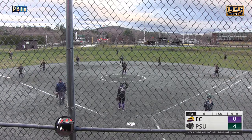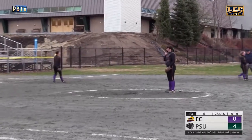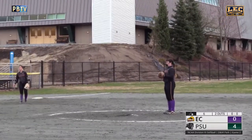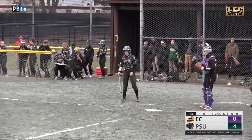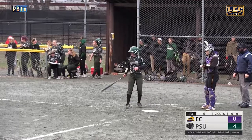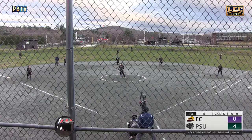Runner in scoring position as Deb Morrow gets up for the 4th time at this game. A lot of action Morrow has seen in these 2 games. Now batting the center fielder, number 23. 2 out in the bottom of the 6th inning with 1 runner in scoring position.